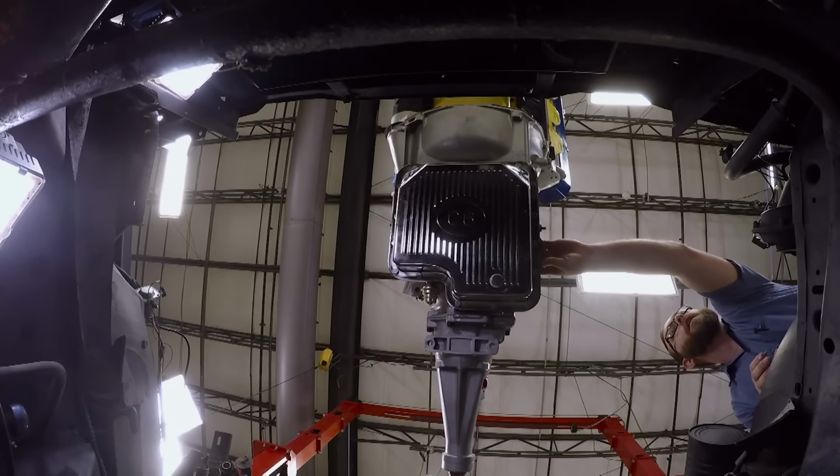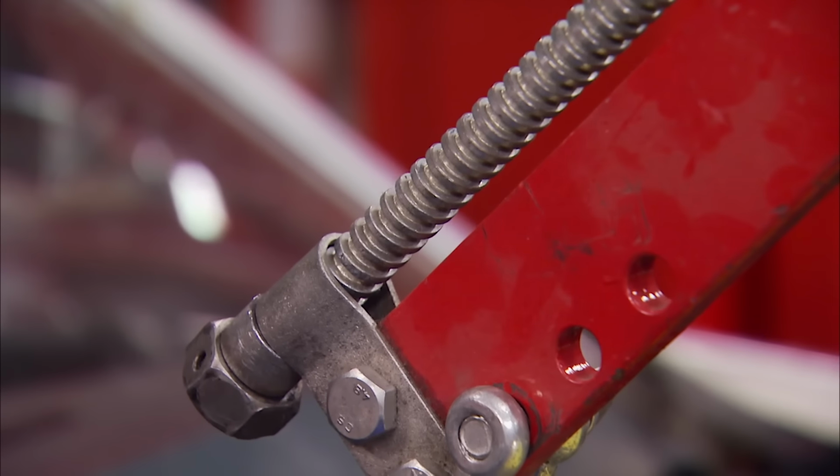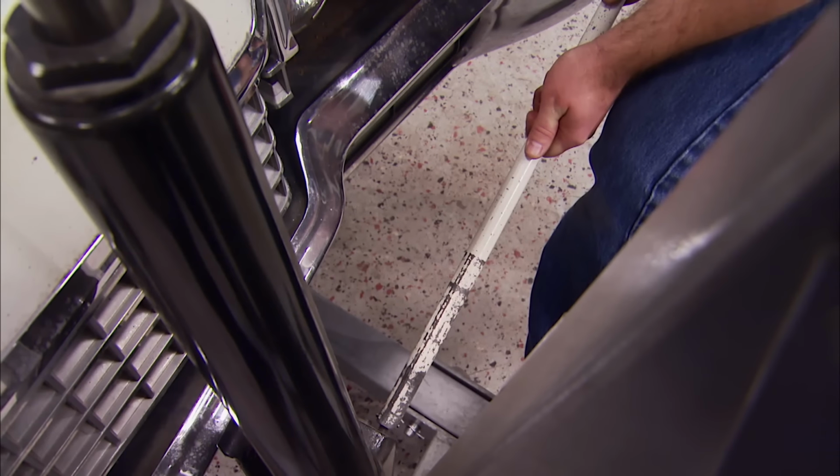It's not every day that you get to see what a gussied up motor like this looks like sitting in a big old land yacht, but today is the day.